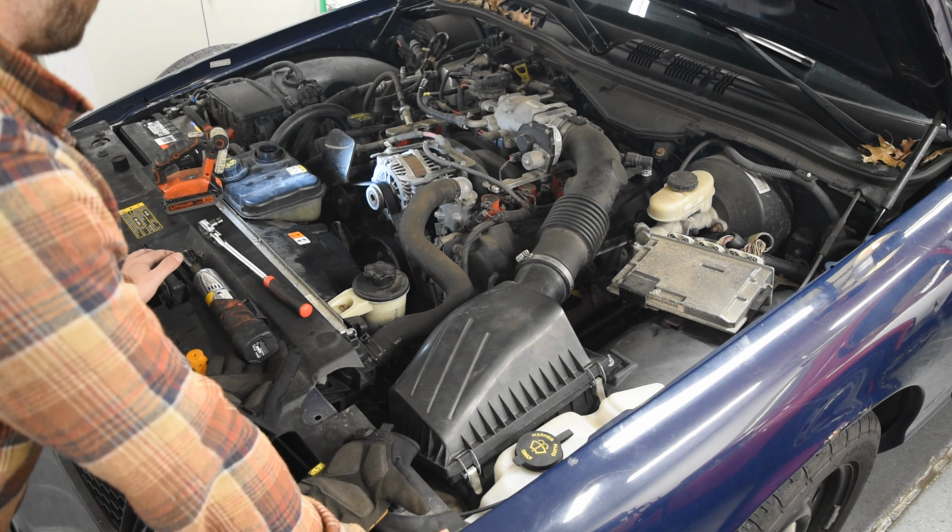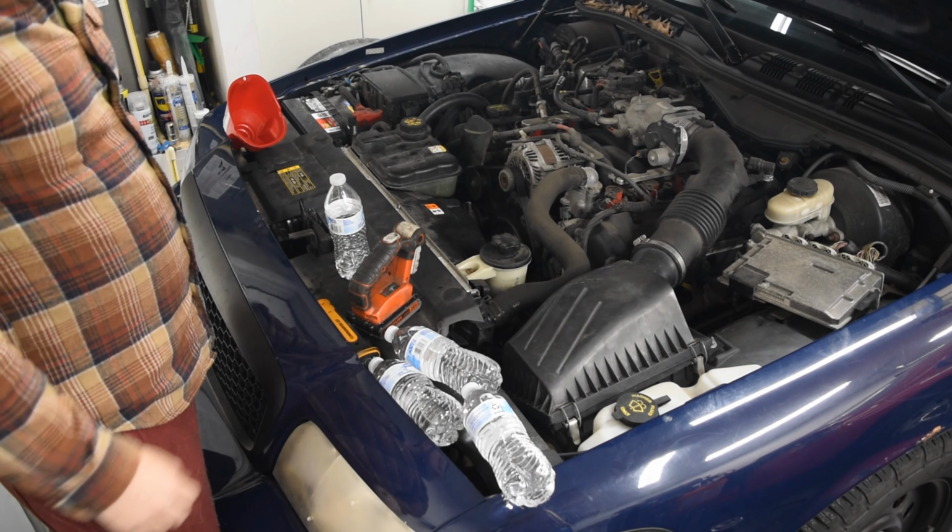So now what we'll do is fill up the system, start the car, bleed it as best we can, and check and make sure there aren't any leaks, and then we should be able to call this one done. Alright, so we got this pretty much topped off.